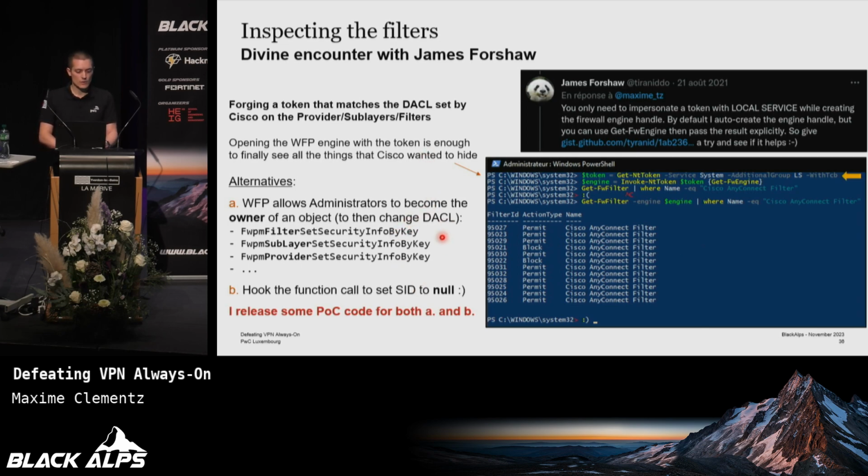Another technique to do that is that WFP allows administrators to first become owner of an object before you can change the ACL, so before you can change the access control list. This is something that I wrote, and it works. The other thing that is a bit more simple, if you can use Frida, is just to hook the function and to replace the pointer to the security descriptor with null.